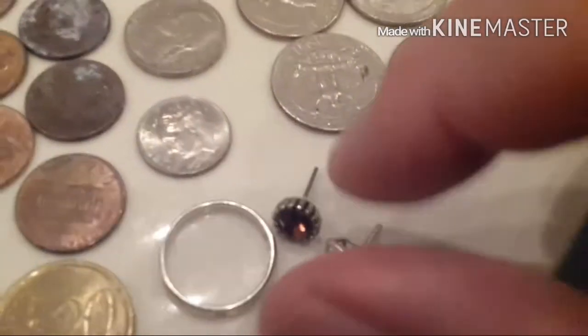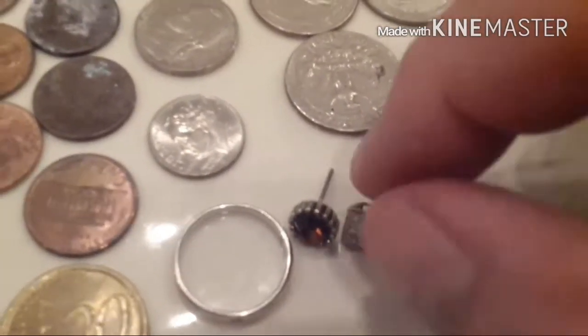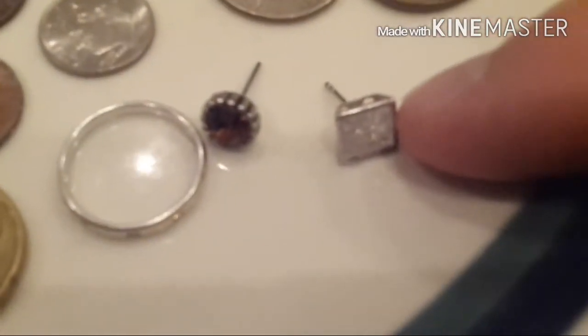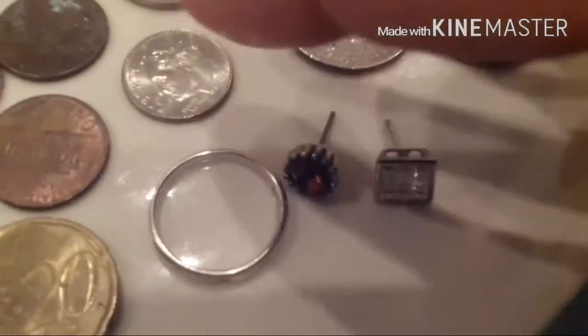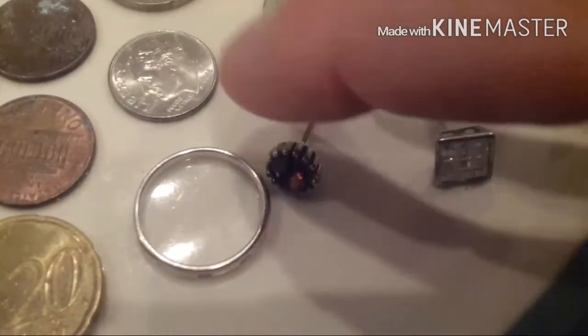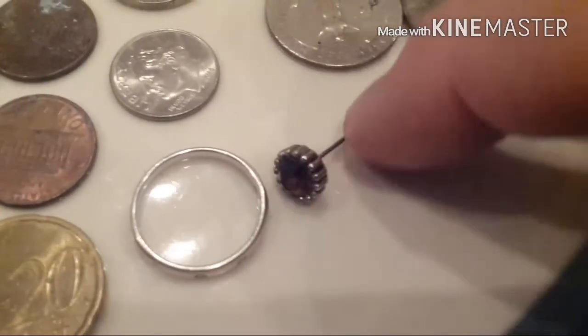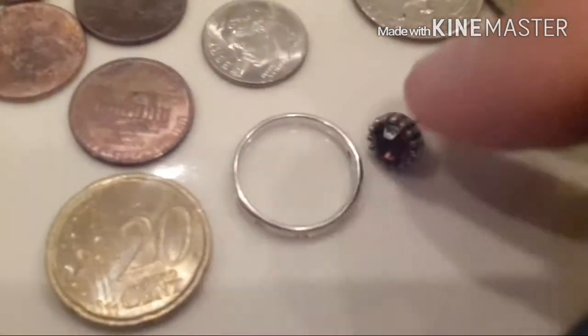This right here, silver. Silver stud earring with fake stones, CZs. This is a piece of bling. Was not silver. I was hoping it would have been, but it's bling. Stainless steel post.